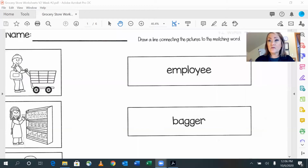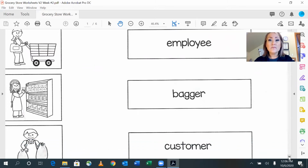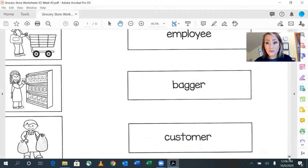what those terms mean. I'm going to share my screen real quick, and we are going to go through some of the worksheets so you can see. The first worksheet has the pictures on the left and the words on the right. If you have somebody read to you the words, you need to draw a line from the word to the picture that represents that word.